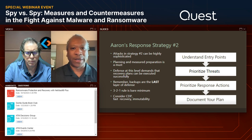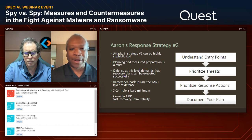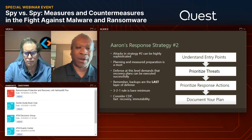So having a 3-2-1 rule is a good start. It's not the entire plan, but a 3-2-1 rule methodology for backups is a good start. And some of the more recent advanced technologies like continuous data protection lower those RTOs and RPOs for fast recovery. You hear a lot about immutability, and surprise, you're going to hear a lot about it today because it is also one of the tools that make sure that if that ransomware attack gets to that last defense, which is your backups, you have recoverability. But I did want to talk a little bit about that document your plan.